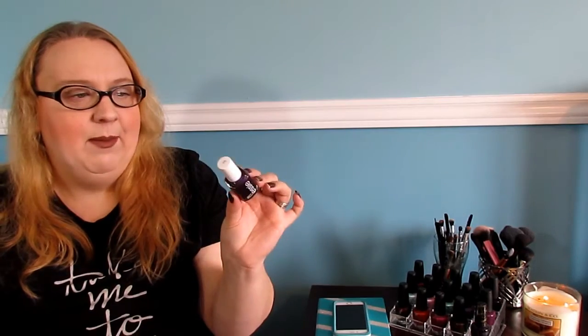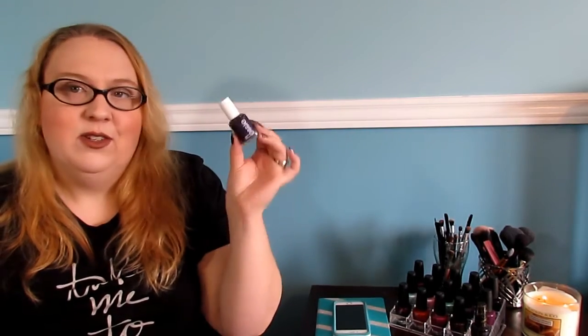If you can pick this up, I think it's in the core line. I would highly recommend getting it because it's an absolutely beautiful color. So this is Sexy Divide from Essie.